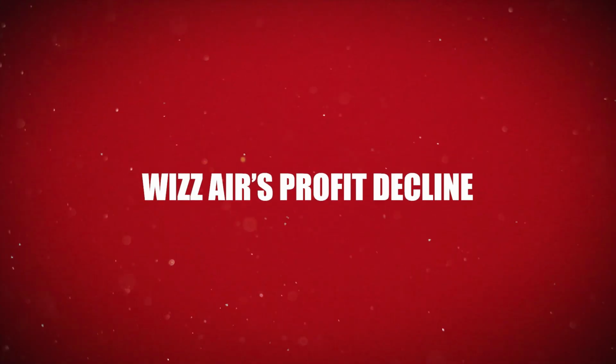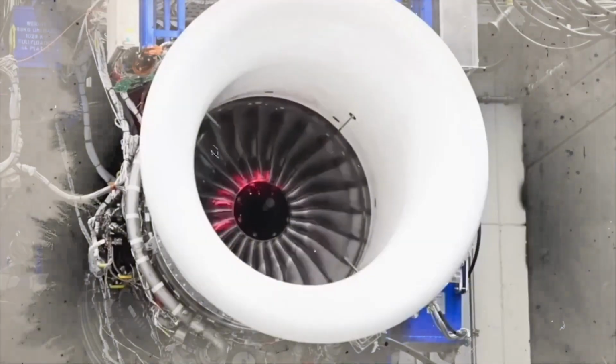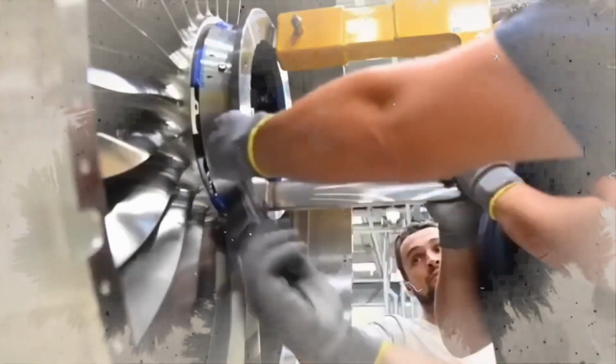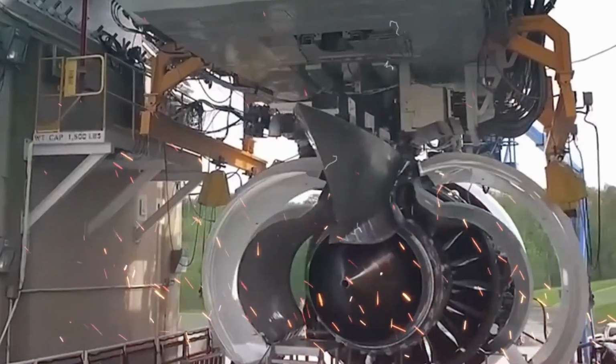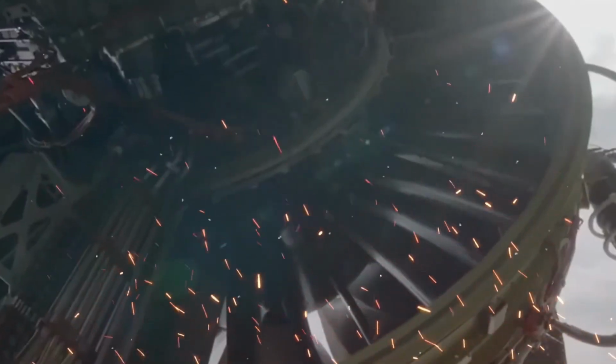Wizz Air's profit decline. European low-cost airline Wizz Air reported a 21.3% decline in profitability in the summer of 2024, mostly owing to parked aircraft awaiting engine checks. By September 2024, 41 of its planes were out of service, with the airline anticipating 40 to 45 grounded aircraft over the following 18 months. Despite the losses, Wizz Air is extending the life of older jets, leasing new aircraft, and maintaining a profit prediction of 350 to 450 million euros for the fiscal year.